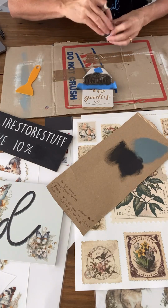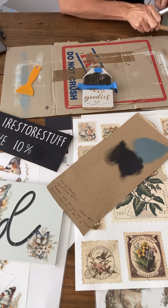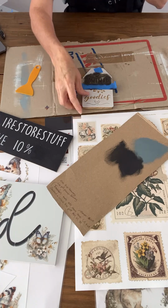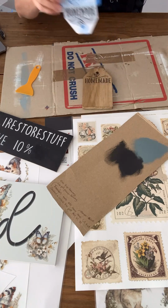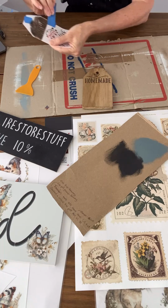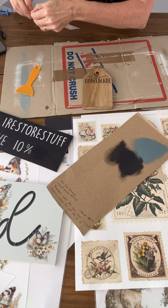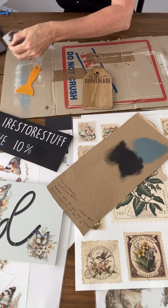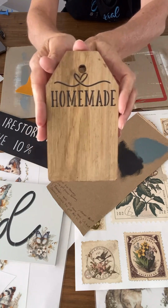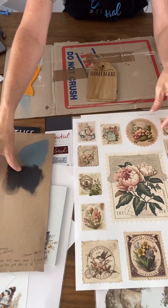So there we go. We've got our charcoal, which should contrast nicely against that stain, the wood stain colour. And there we go. There's the homemade. You could do a little shadow on that as well if you wanted to. I think I'll leave it just as is today. So there is our homemade at the top. And wouldn't that look perfect with a little vintage stamp underneath it? So let's do that.